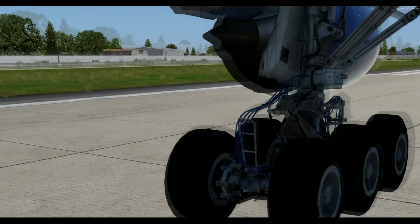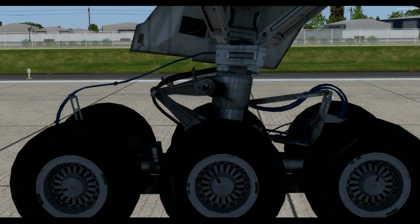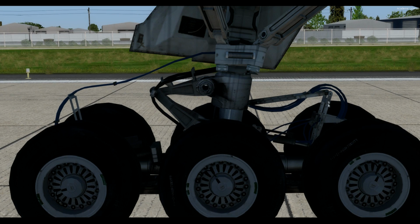If you look at the landing gear struts and the design right here, I do believe that the landing gear design is different with the 200ER in comparison to the 300s and the 200LR with some landing gear components right here.